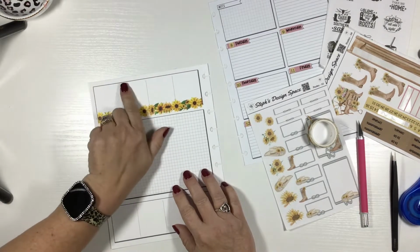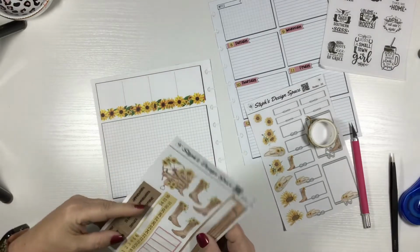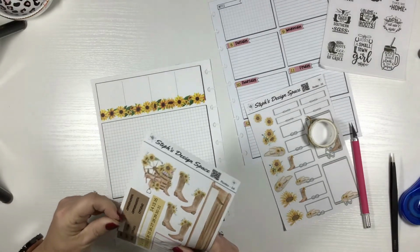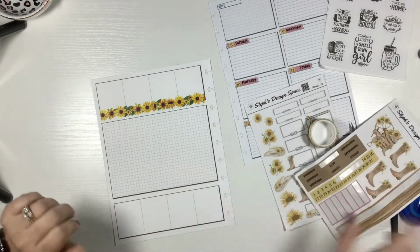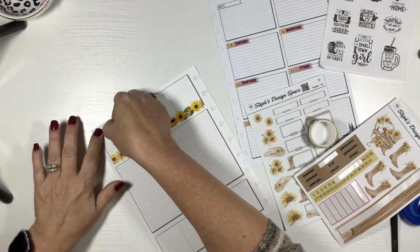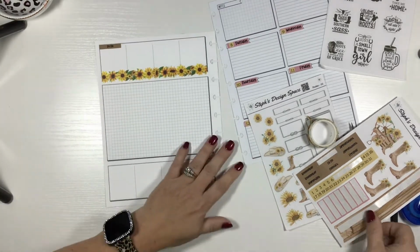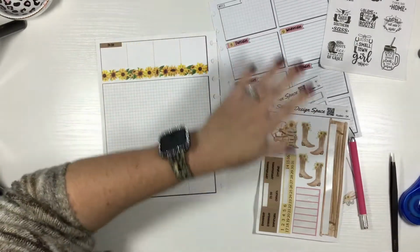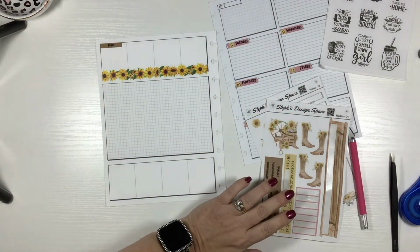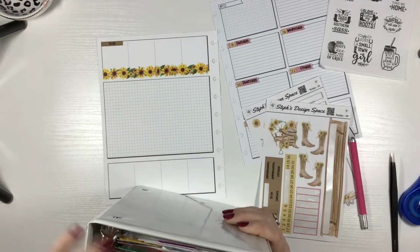I'm just gonna leave the lines here because I can always just write things in separate columns or whatever I need to do. But this is my to-dos. So all my to-dos go across here. Across does not have a T in it. All right, I need my social media.